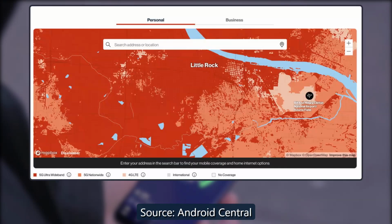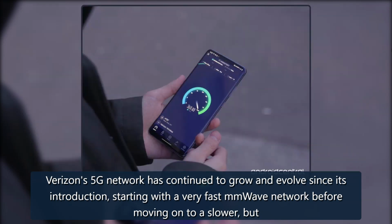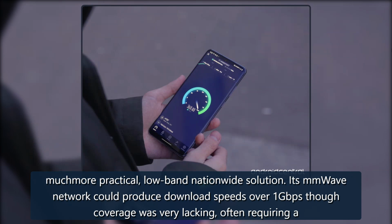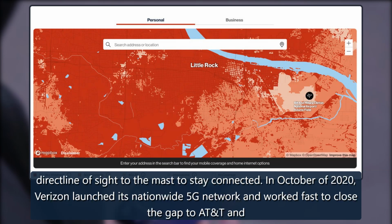Verizon's 5G network has continued to grow and evolve since its introduction, starting with a very fast mmWave network before moving on to a slower, but much more practical, low-band nationwide solution. Its mmWave network could produce download speeds over 1 gigabit per second, though coverage was very lacking, often requiring a direct line of sight to the mast to stay connected.